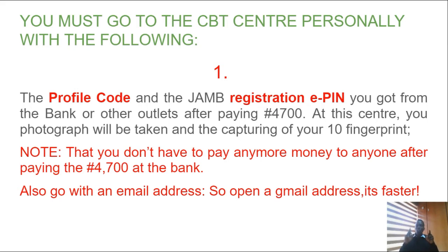Now, take note, at this center, they are going to take your biometric, they will capture your photograph, and then capture your 10 fingerprints. Take note, you are not supposed to pay these people any money, because the 4,700 you paid at the bank is enough to cover the expenses, and Jamb will take care of that. So make sure you register a genuine email address, and make sure you go there with a Gmail account.